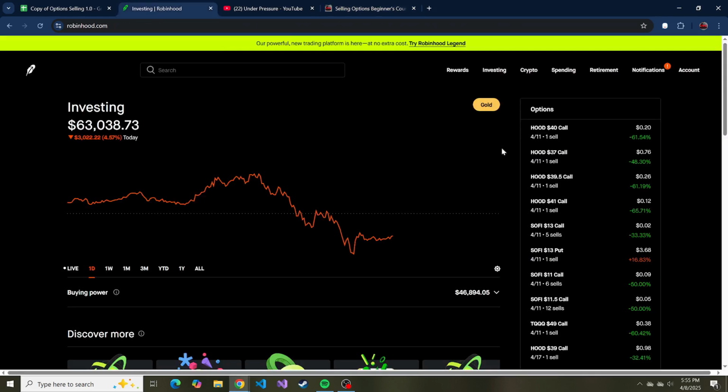Today started off pretty good, right? I think at the peak, we were at up 8%. And we went from 71,000 down to 63 by the end of day. While this was occurring and we kept going up in the morning, a lot of my options were getting near to being in the money. All of the calls that I've been selling.